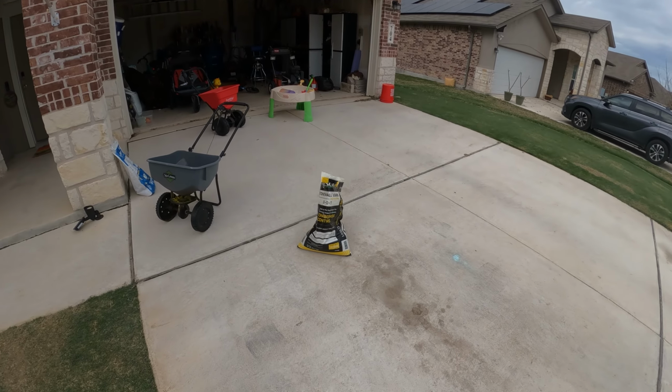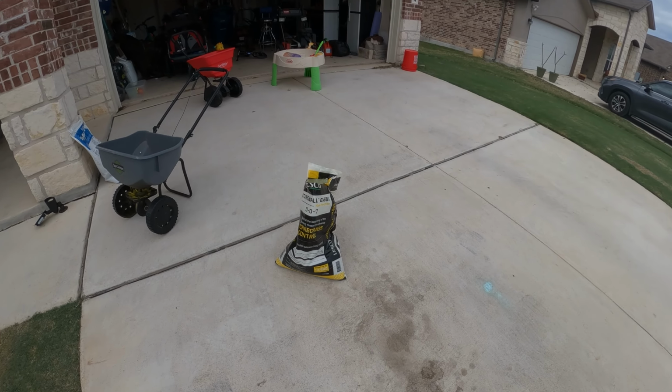the properties. Now, with all that being said, I still have yet to actually put out my pre-emergent. We are now into March, so I absolutely should have put it out by now, but I haven't. So I am planning in this video to go ahead and put out this pre-emergent.